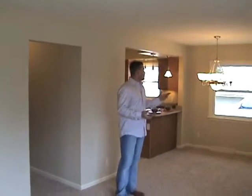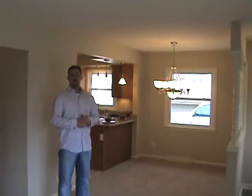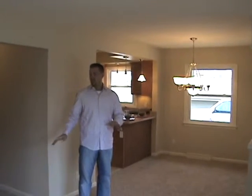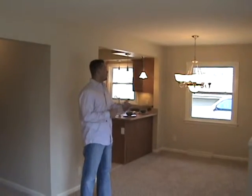Throughout the house, you'll notice that we have all new windows in here. All the windows have been replaced. The base and case around them has been changed out. We do frieze carpeting throughout with the 7-pound pad. You can't see it here outside, but we did a new roof, new soffit and fascia, and all new lighting fixtures.